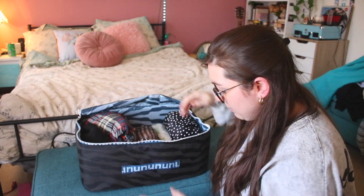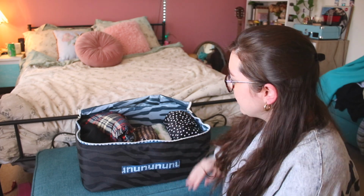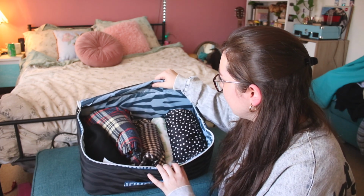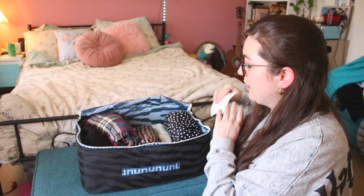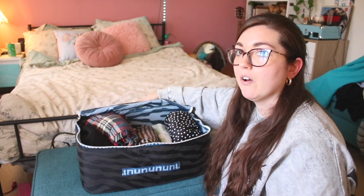So yeah, anyway, these are all the pieces. I'm gonna readjust you so that you can actually see the pieces in full, but I wanted you to see what it all looked like packed up in here. Oh, and it comes with the return label, so I can ship everything back to them. So I guess I would just switch the one out on the front.